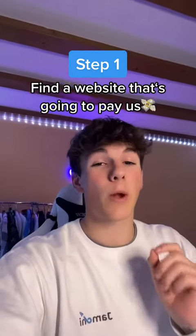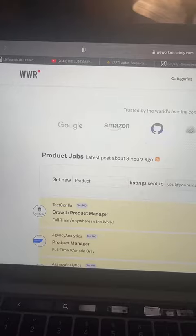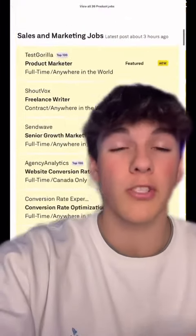Step 1, find a website that's gonna pay us. Look up weworkremotely.com. This is also the website where Google and Amazon look for new workers. Now scroll through some jobs and find one that you're qualified for, but also pays pretty good.